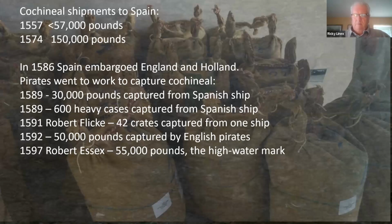When they captured a ship, the English would fire a cannon shot across the bow. If the Spanish captain did not want to fight, he would just stop, let the sails down, they would be boarded, and they would take what they wanted. But if he fought, there would be a battle, and one of the ships would not survive. So most of the time, the Spanish captain would stop, and they would steal the cochineal. In this case, Robert Flick described 42 cases of cochineal and over 4,000 animal hides. As they were offloading the crates to their ship, they noticed water coming into the Spanish ship. Somebody had sabotaged it and it was sinking. He said they left that ship and the 4,000 hides to go to the bottom of the ocean, but they did take all of the cochineal.